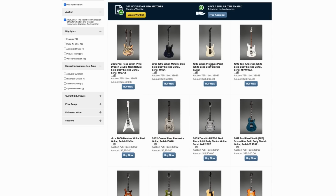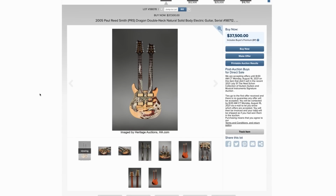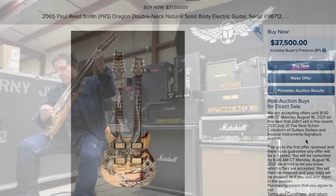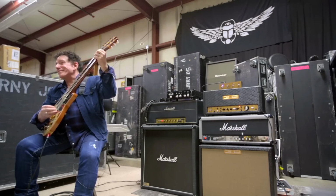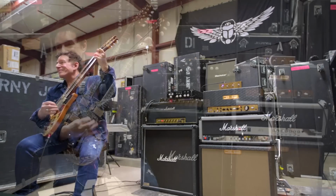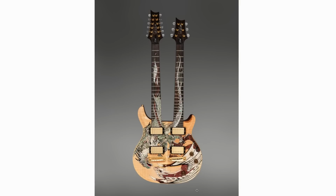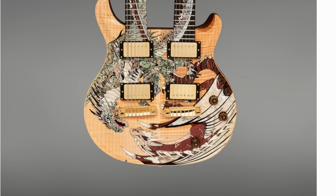As far as things that just did not sell at all, both of the PRS Dragon necks did not sell. The other one ended up selling on an offer. I thought about offering him $20,000 just to be like, yeah, I'll give you $20,000. These were the only two guitars out of his own collection that wasn't played on stage that did not get any attention at all on the bids. But the darker colored one did end up selling to an offer. But this one's available, $37.5 if you're interested. I think I like the darker colored one, but at the same time, you can make the argument that you can see the flame figuring a little bit better on these.